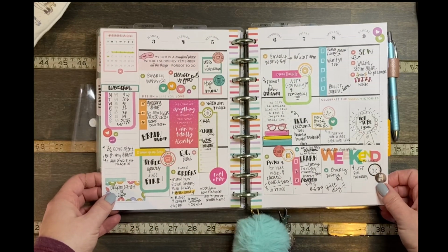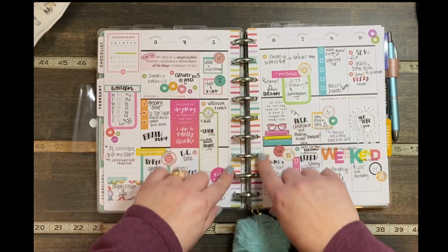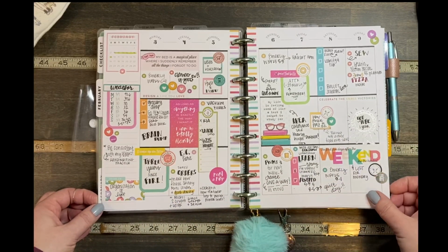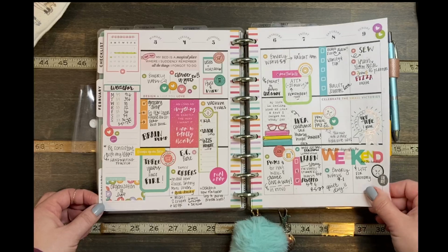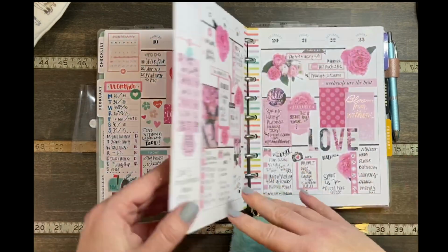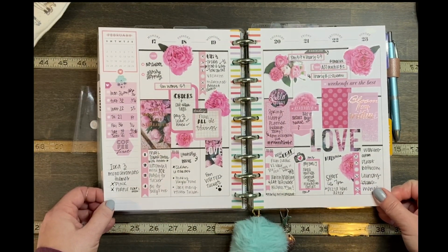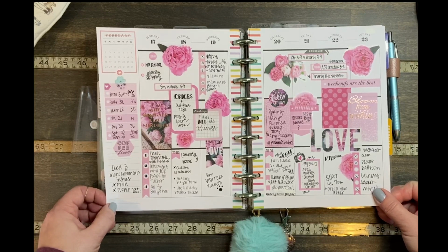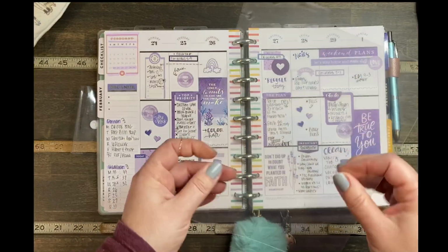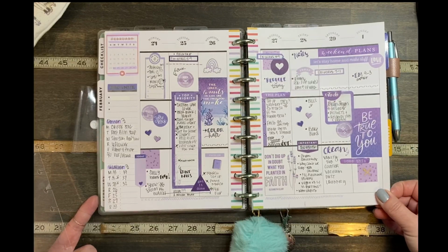So here's the first week. Because I had used Planner Babe, I think I used the Planner Babe stickers mainly this week. It was my YouTube 1-year anniversary that week. And then this was Valentine's week. And then I started doing my monochromatic theme. This was pink, obviously. And then this week, here's another one of my dividers. This one says daily on it. This is my purple week this week.